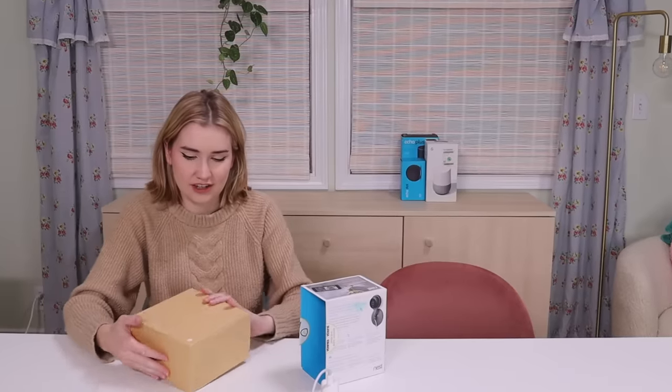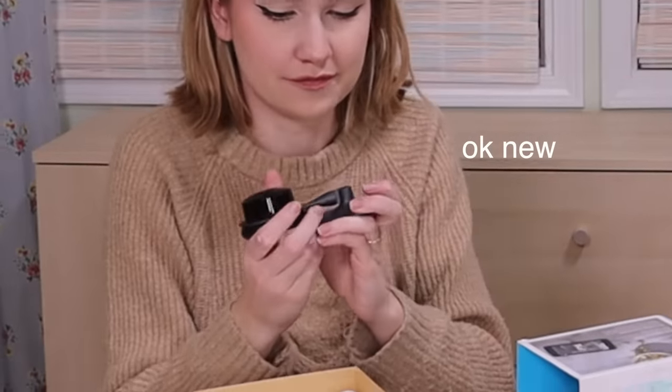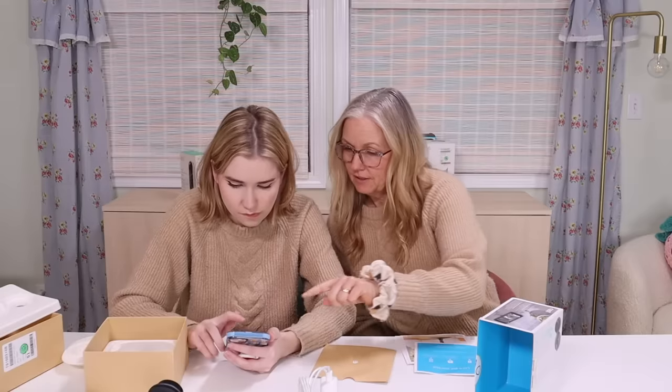Stop. Here we have a Nest security camera so Mom can spy on me and Stuart. Okay, new. Okay, and then hit the plus, and now we have to scan the code. But I think you could put it outside your window. At your neighbor's house.